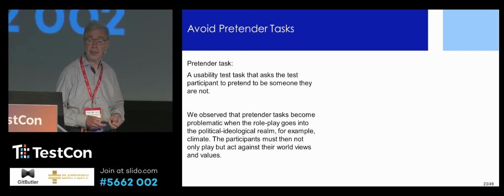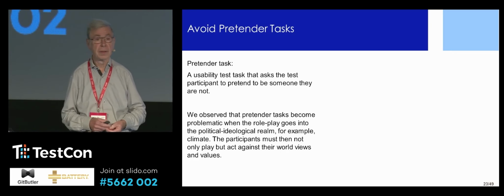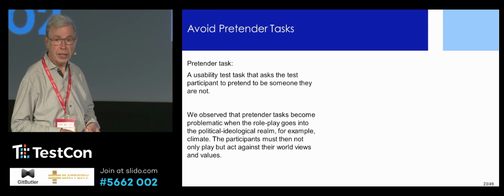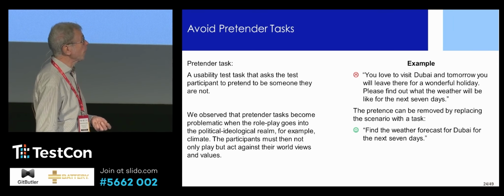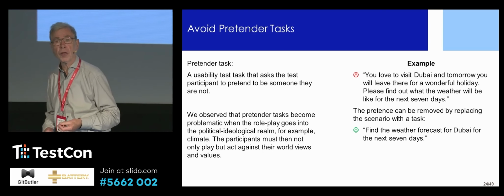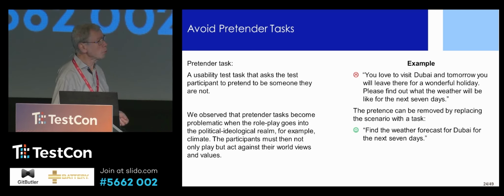You should avoid pretender tasks. A pretender task is a task that asks the test participant to imagine that they are someone, to pretend to be someone they're not. And these tasks cause problems, especially if they are political. Let me show you some examples. You love to visit Dubai, and tomorrow you will leave there for a wonderful holiday. Please find out what the weather will be like for the next 7 days. Now, the test participant might not like to go to Dubai for political reasons. So the assumption here, the pretension, is incorrect. A rephrasing removes this. Find the weather forecast for Dubai for the next 7 days. I think that's perfectly okay.